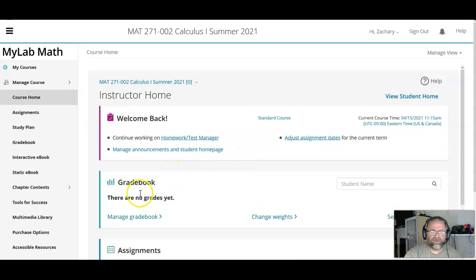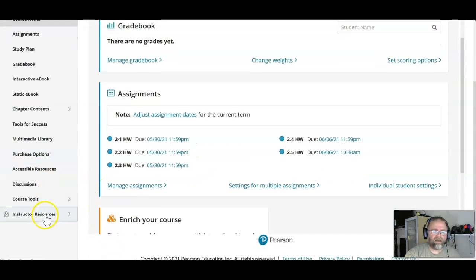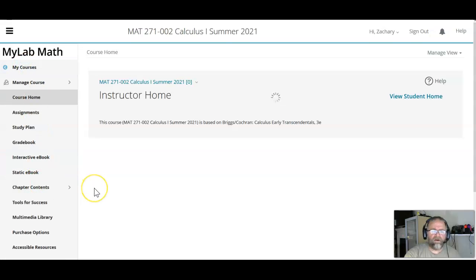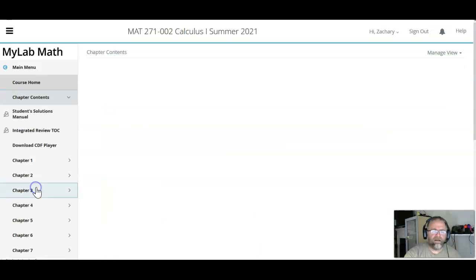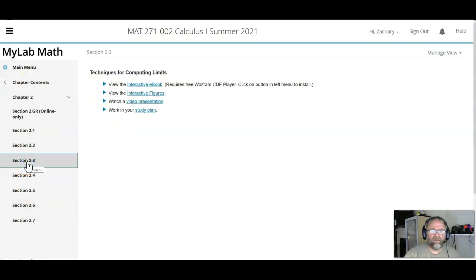It should show your active assignments on this course homepage here. You can also click on the assignments tab. You should have one under course tools. And also very important, there is an ebook here that you can access as well. So if you click on chapter contents, for example, let's say you wanted to go to section 2.3. Click that. Now it's probably going to make you install this Wolfram CDF player if you don't have it already. So you just click on that to do it.